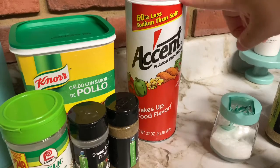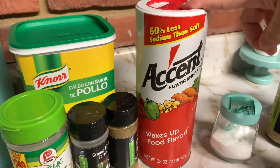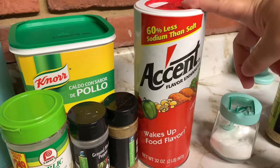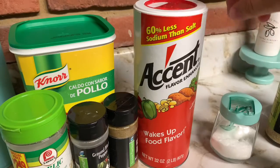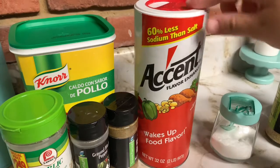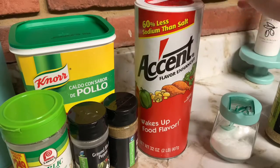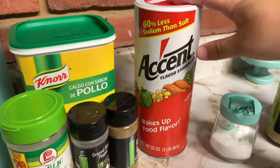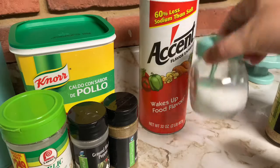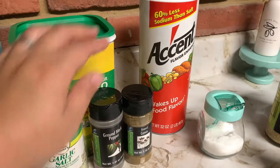I use Old Bay for a lot of my seafoods, but this one, since I bought it, I started using it in a lot of my dishes. It actually enhances the food's flavor a lot. It does not taste salty. It's not salty. It just enhances the flavor in your food. So once I bought it and I saw what it did to the food, I started using this one a lot. And I have this one here. This is my Accent salt. I threw away the smaller one, so that's probably why I can't find it.